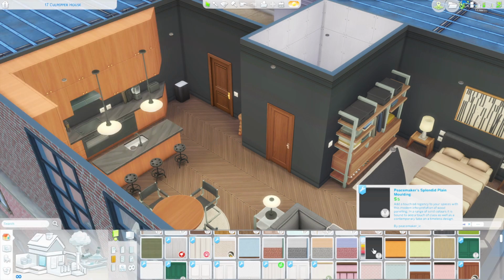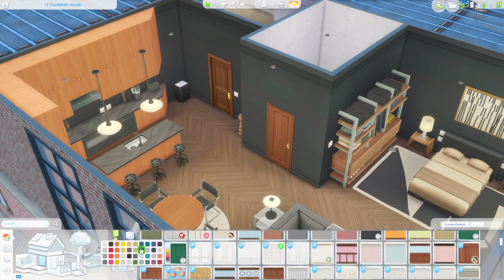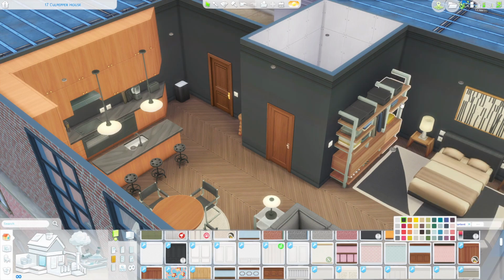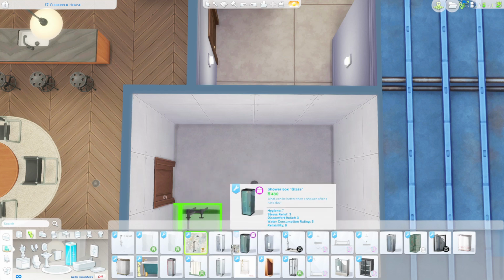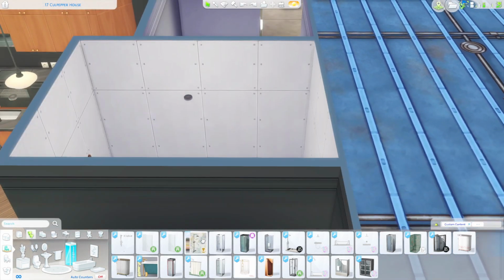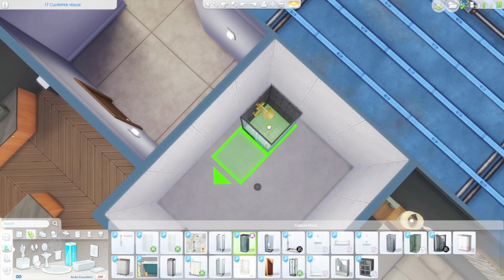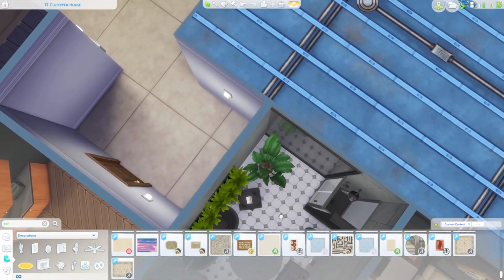I always end up going for this Splendid Paneling pack whenever I don't know what to do, because you can do the paneling as well. I'm not going to do that in this apartment, but there's also the large paneling as well. For the bathroom, I really do love this Hudson bathroom, and I think that it would go really well. I don't really want to use it again so close, so we could use this one by Max 20, which might go okay. Okay, I actually changed my mind on the bathroom.